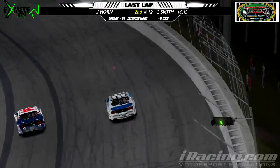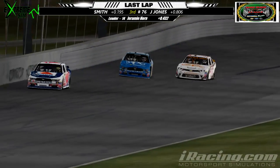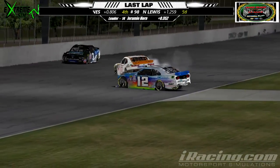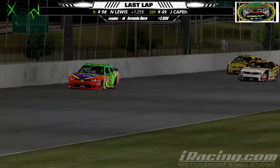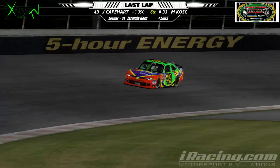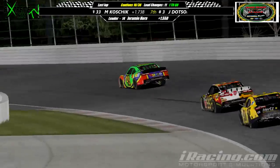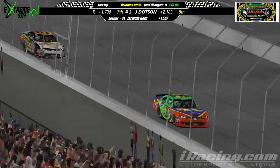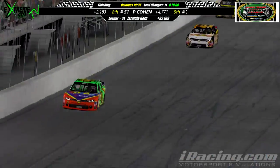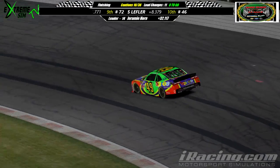Into 1, he'll overcook it. He'll go way wide. It's going to let Joshua Jones get to the bottom of him off of 2. Contact, both of them around, hard into the wall. Now we've got multiple cars around on the back straightaway. Here we come out of corner number 4, and we will get you a finishing result here in a moment. Holy cow, Jeremy Horn will win it, but there were multiple cars around on the back straightaway.